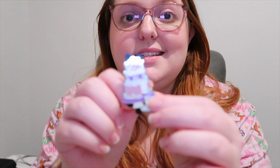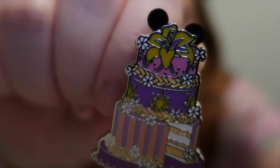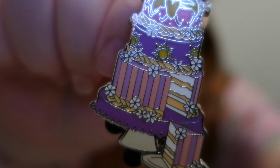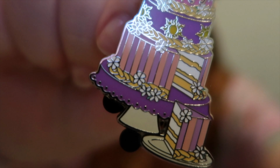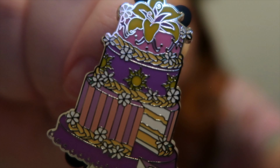Okay, first bag. And these ones do have cardboard around them as well. Oh my gosh. Okay, this is the Tangled one and it's gorgeous. You can see the sun drop flower on top, the little Corona suns, some of the striping that she has on her dress down at the bottom, and the braids with the flowers on it. I could definitely see this being a cake in real life. This is so gorgeous.